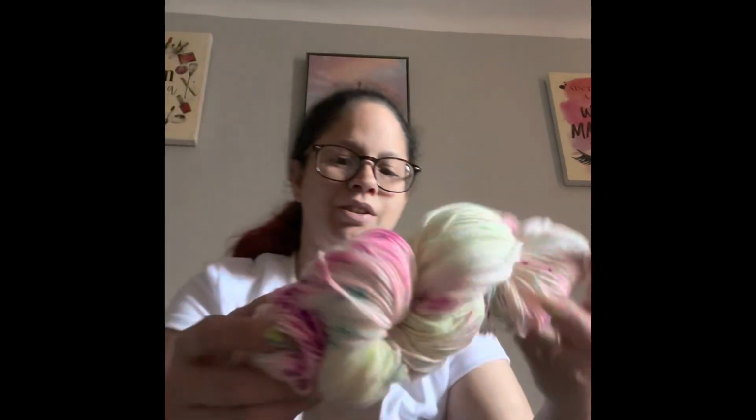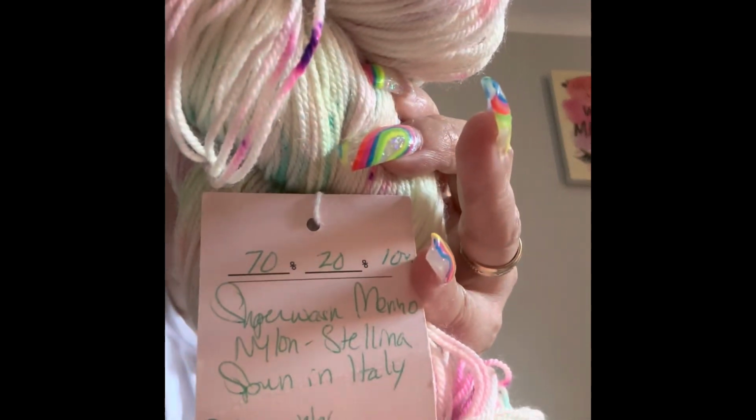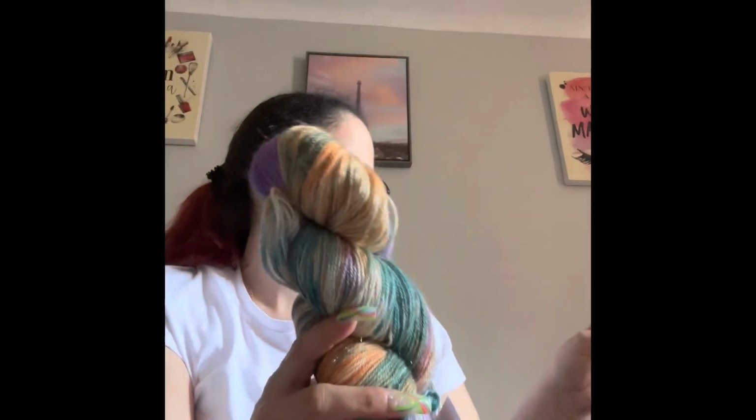So yummy. This one is the same base as the other ones: sparkle 3-ply fingering sock yarn, 400 yards, 70-20-10 Superwash Merino Nylon and Stellina, spun in Italy. And this one is called Cake Sprinkler. So there goes that one. And you guys, they're all sparkles, just so you know.